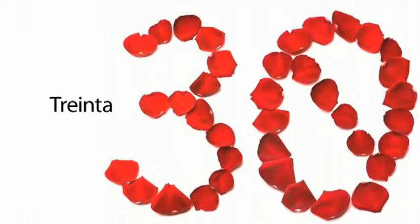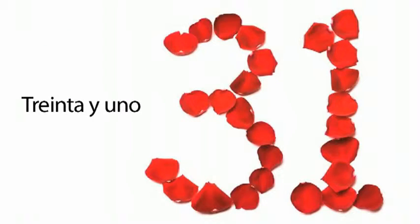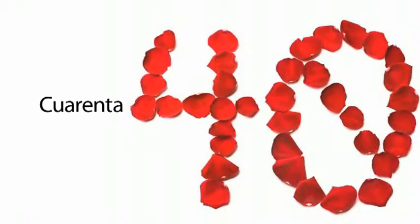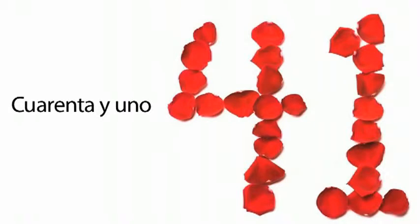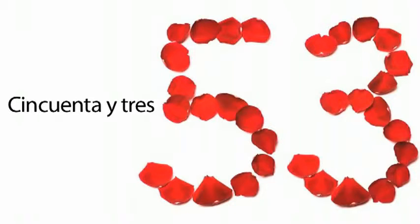So for 30, you'll have 30, 31. But of course, it's a little bit faster. The whole speaking pace of Spanish is a good bit faster than English, so you'll just have to get used to that part. 31, 32, 33, and so on. 40, 41, 50, 53. All right, do you think you have it?